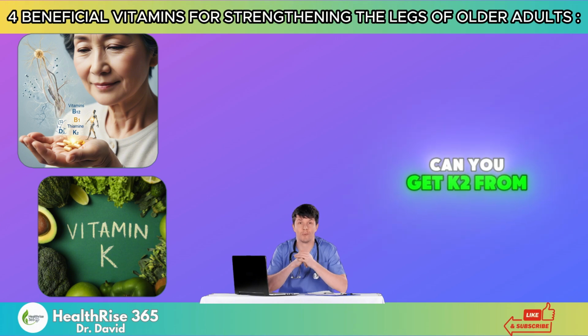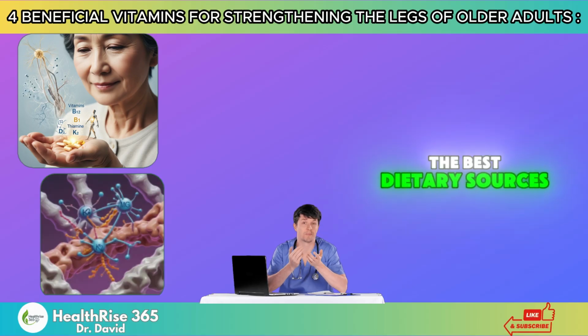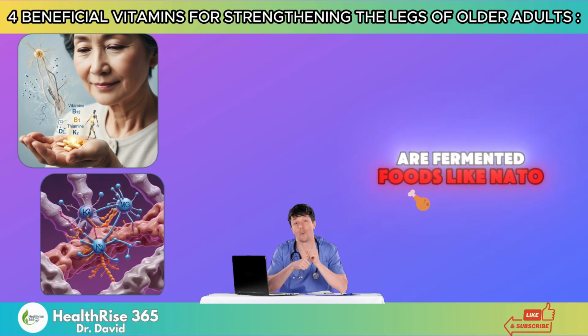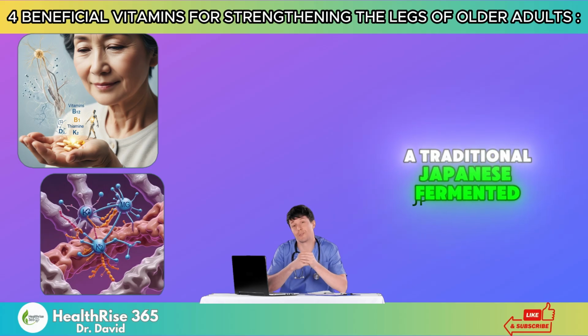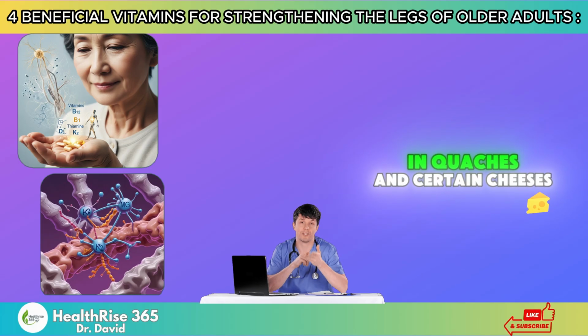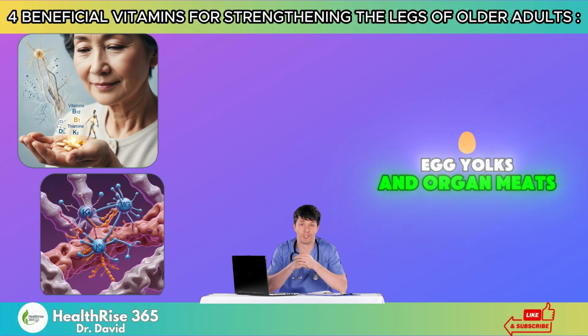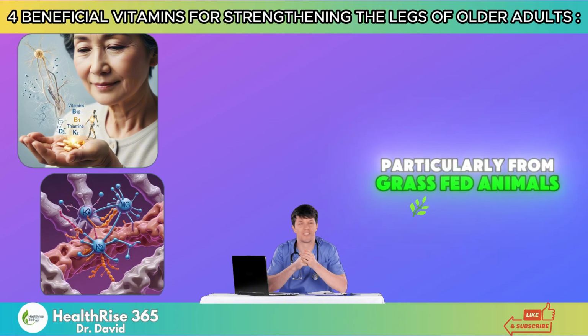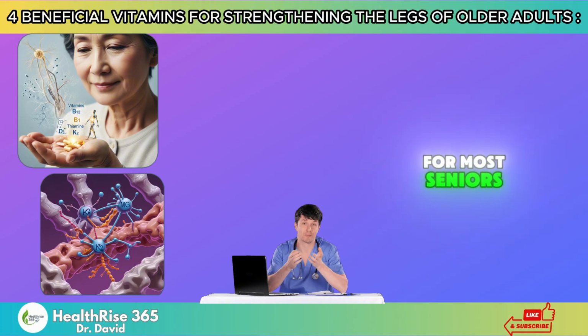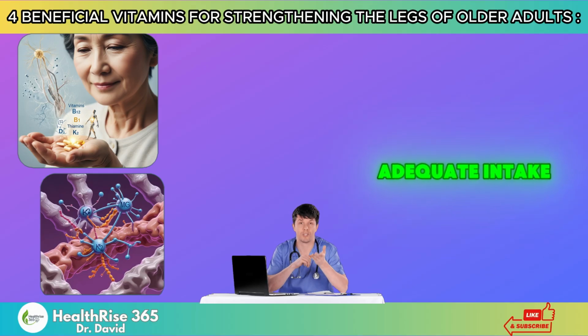Can you get K2 from food? Yes, but it's more challenging. The best dietary sources are fermented foods like natto, a traditional Japanese fermented soybean product, very rich in MK-7, and certain cheeses, Gouda, brie, egg yolks, and organ meats, particularly from grass-fed animals. For most seniors, supplementation is a more reliable way to ensure adequate intake.